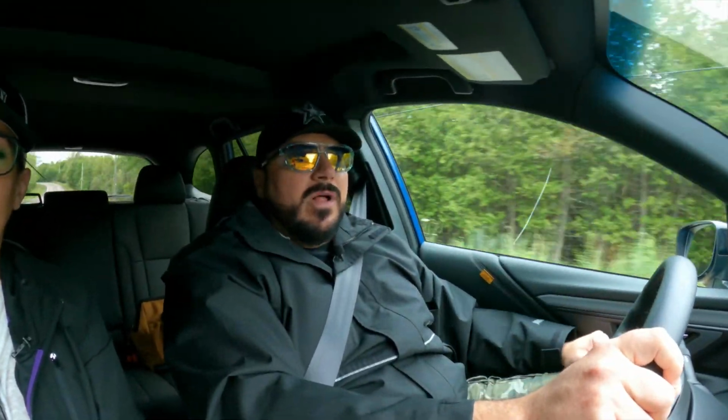But so far, what I'm seeing during my test today, it's not really drastic. There's not a huge gap between a normal Outback and the Wilderness edition.